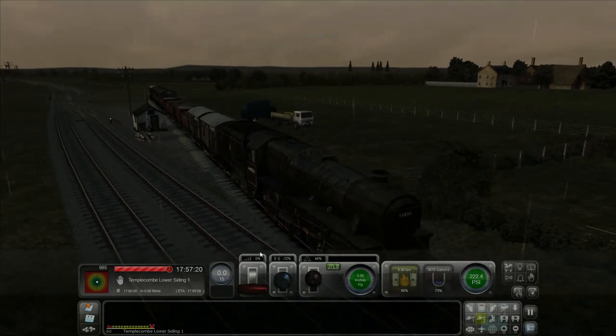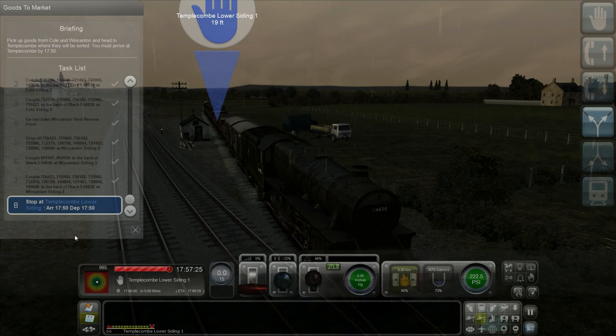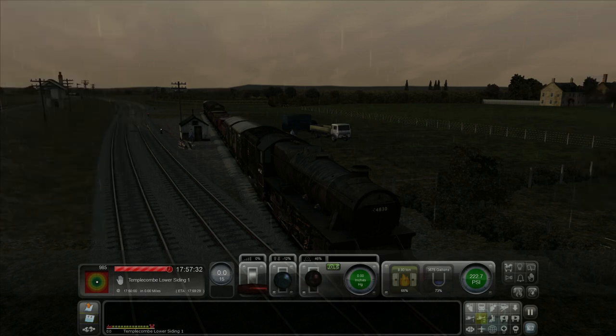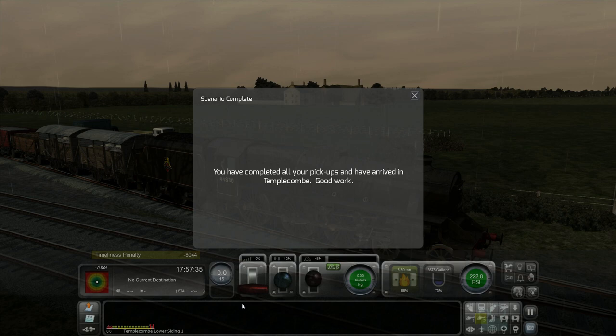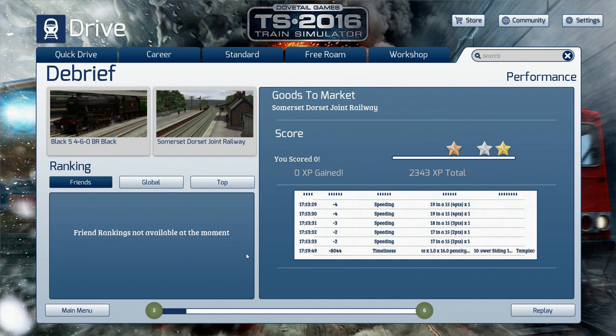We're in the siding. We're waiting for our timer. I think we are good. Are we good? Oh, does it want me to go a little bit further? No, it's got a little waiting symbol. There we go. Timeliness penalty of -8,044. Wow, that's expensive. You've completed all your pickups and arrived in Temple Coombe. Good work, apart from all the penalties. There we go. That wasn't too bad. It wasn't a disaster.